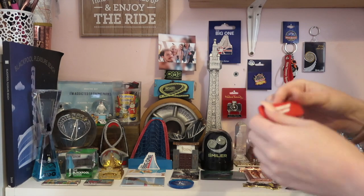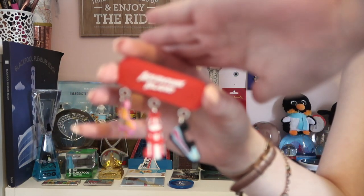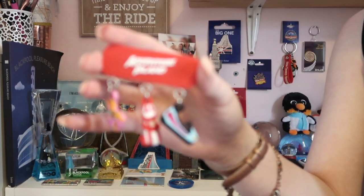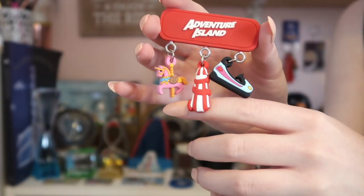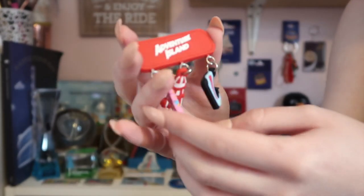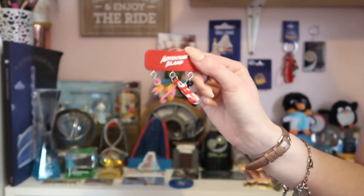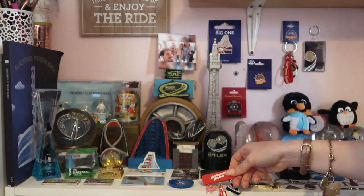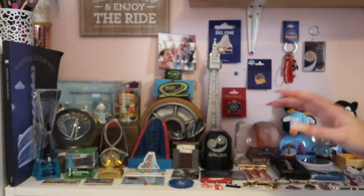This I love. It's an Adventure Island fridge magnet. Look at that, it's so nice. It's got these charms on it that are hanging down, and I really like that. If it'll focus, there we go. So we've got a Dodgems car, we've got a Helter Skelter, and then this kind of looks like a unicorn, but it's obviously a carousel horse. I feel like not a lot of places do stuff like this. So when I saw this in Adventure Island, I was like, oh my god, I love that. I couldn't really leave it there, so I picked that one up, and I love that one so much.